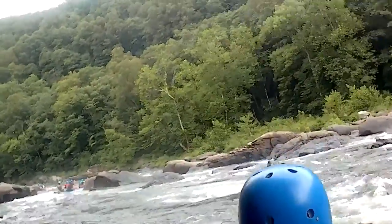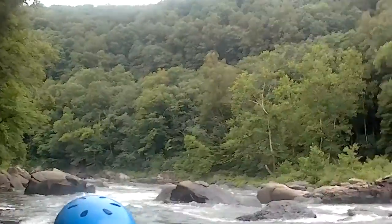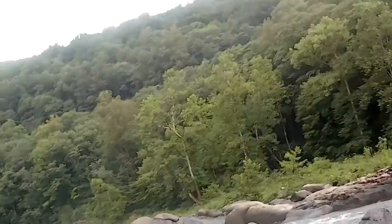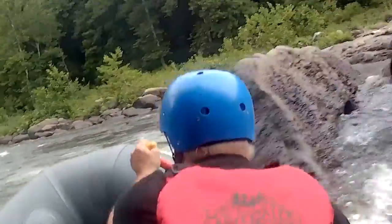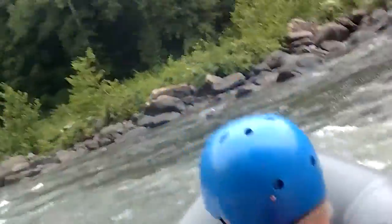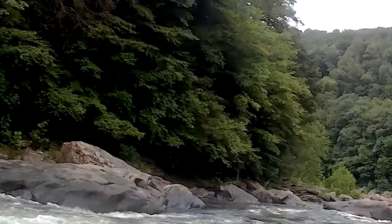Alright, here we go boys, let's go two forward, ready, one, and two, good job, take a break, and get ready for those three hard strokes, we're still gonna need them. Wait for it guys, wait for it, get ready to paddle, and forward, go, go, go, woo, good job guys, good job, everybody hold on, woo! Dimple Rock Rapid, alright! Very nice.